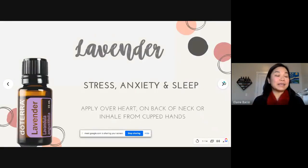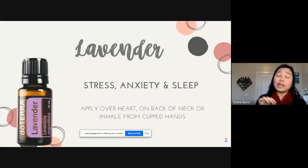The third oil is something I'm sure you are very familiar with if you have used essential oils, and that is lavender. Lavender is like the Swiss Army knife of essential oils. Most of the time people use it for stress and anxiety. They use it to help with their sleep. I also love to use it, like I mentioned, on skin irritations like burns, rashes, itchiness. It totally helps with that. And I also like to put a little bit in my tea at night with some honey, and it helps to promote a good night's sleep. So there are so many ways you can use lavender.